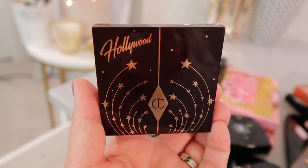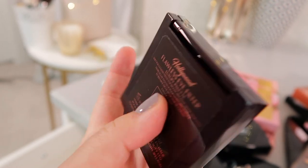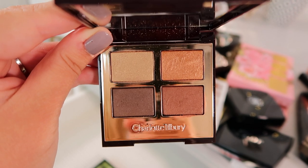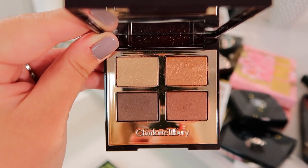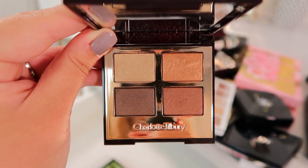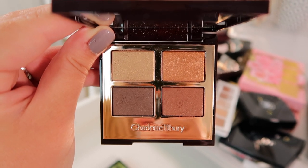You guys are going to be surprised by this one. This is the Hollywood Flawless Eye Filter from Charlotte Tilbury. Now, this one is Eyes of a Star. Now that I think of it, this is one that I actually use second to least. So when I think about the three of them, I use Star Aura the most for sure. It doesn't give me a ton of joy, and I know that I'm grabbing Star Aura a lot more.